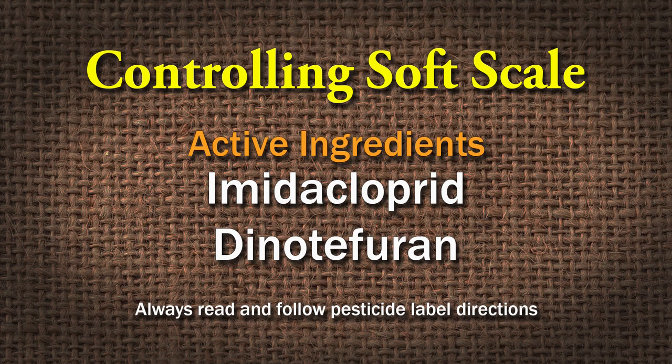We have to use, or can use, a systemic with our soft scale, which would be something like imidacloprid, dinotefuran. But as we know, again, relating back to our pollinators, there are specific times of the year that we do that and specific times we don't. We do not use systemic neonicotinoids on flowering plants, the extended versions of those. There are some shorter lived products that have a much shorter shelf life, so we're out of the system of the plant by the time we have blooms.